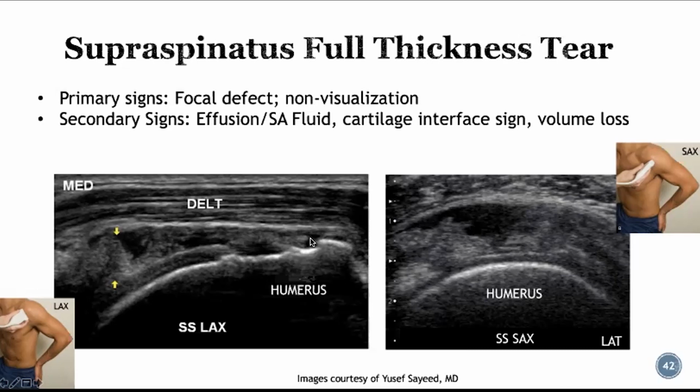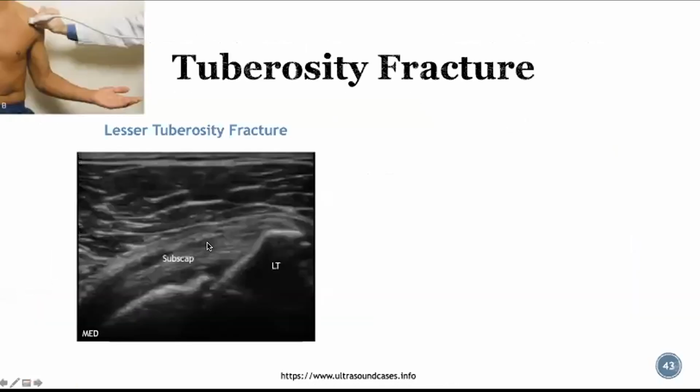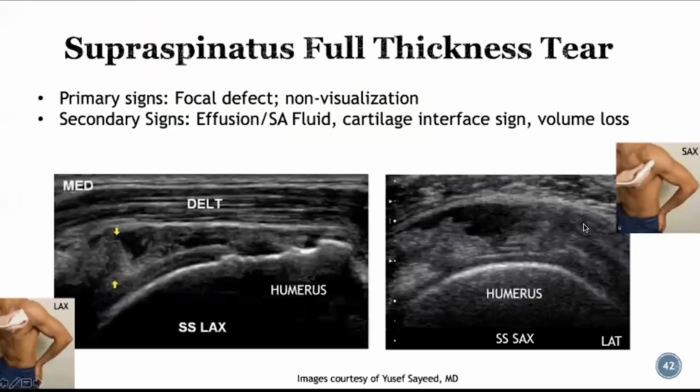So this was supposed to be a long axis view of the supraspinatus tendon, and you can see the retracted tendon fibers here, and then just this absence of tendon tissue in the typical footprint of the attachment. And this layer below here is the cartilage, and there's that cartilage interface sign. Then when we're looking in short axis, you see the same thing where we have this anechoic defect, cartilage interface sign, and you have some tendon tissue on either side.